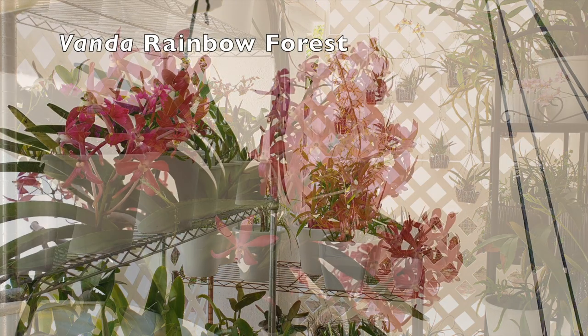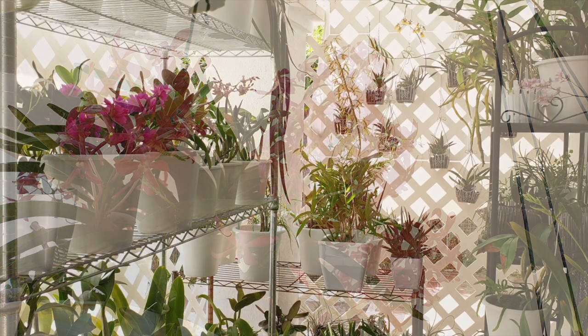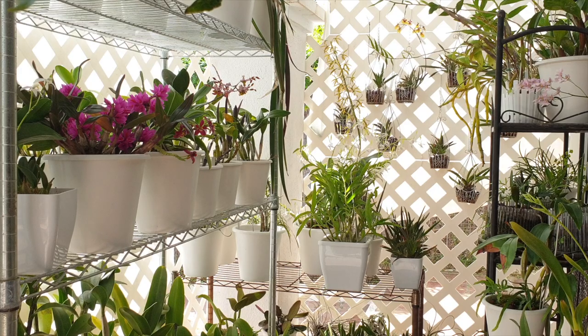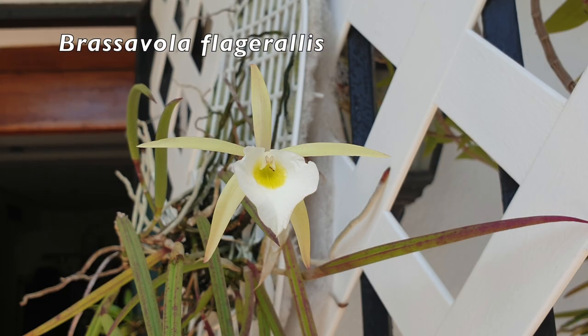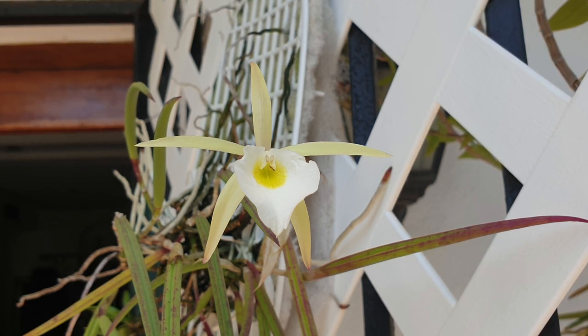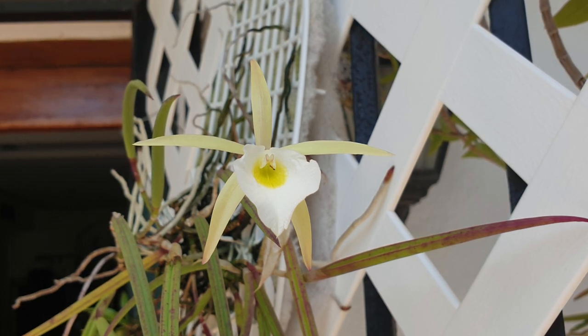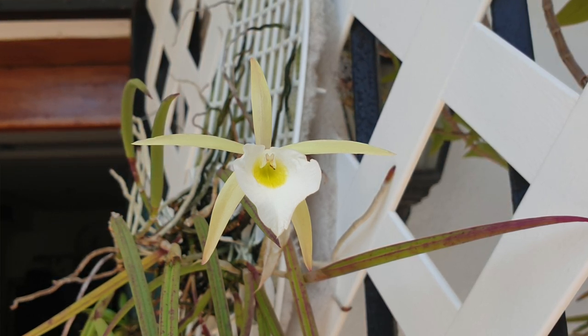I've got Rainbow Forest. Oh my word, this orchid is just gorgeous. It is just divine. These summer fragrances, ooh, I'm holding on to them tight. And then at night, just recently opened is my Brassavola flagellaris, single bloom. I had about 3 growths this season, and yet I only have 1 lead blooming so far. Maybe 2023 will give us some more of her blooms.